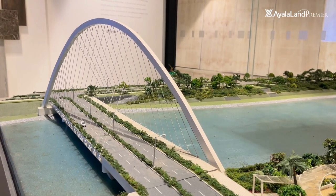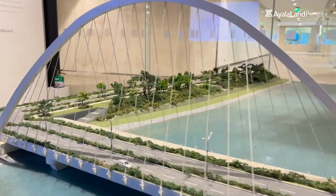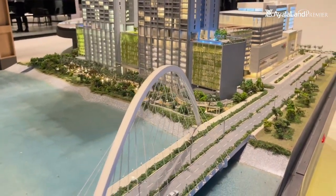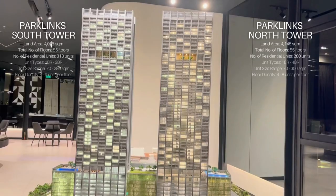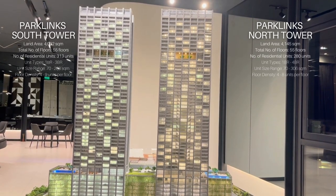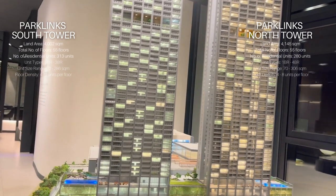Before I get into the building details of Parklinks North or South Tower, I want to give you a closer look at this iconic Parklinks Bridge, which connects both parcels of land, the Quezon City side over there and the Pasig City side over here. What I'm showing right now is Parklinks North and South Tower. Both towers are basically mirror versions of each other. The only difference is very little.